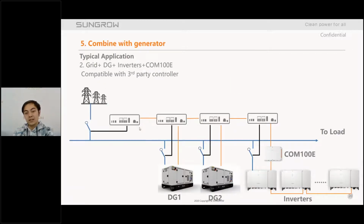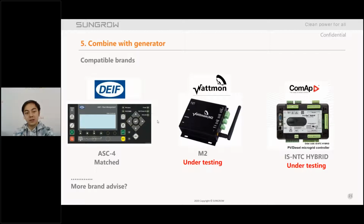The application is just the same as this. Here is the DEF controller, and then you can control the whole system. The communication and also all the settings are directly done by our two companies. So if you buy the DEF controller, then you can directly use this application.